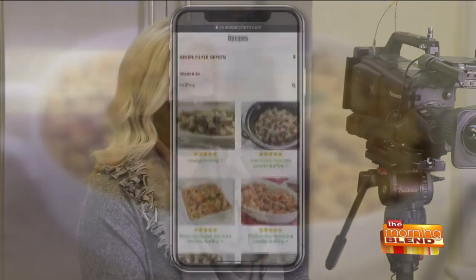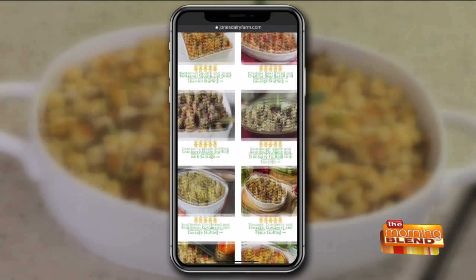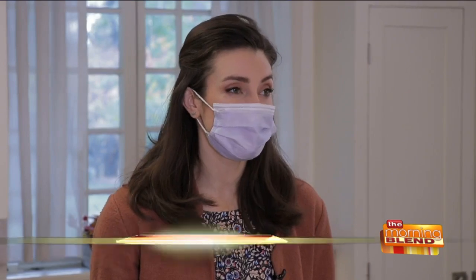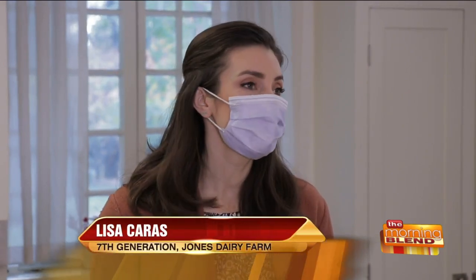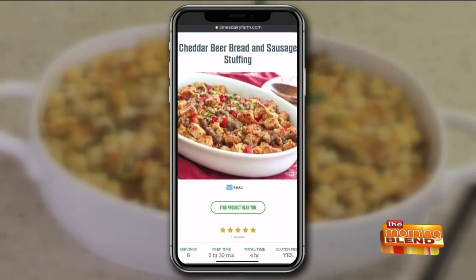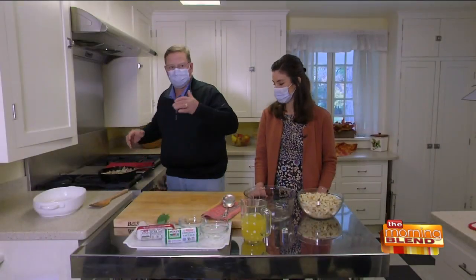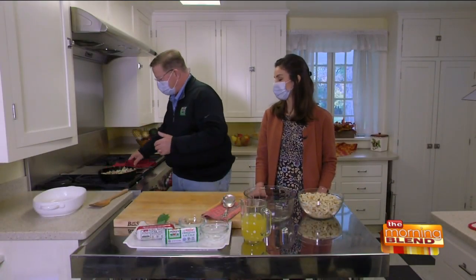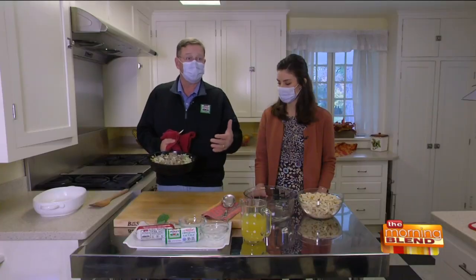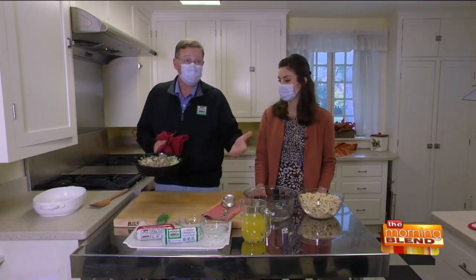Well, what's nice is you have a lot of stuffing recipes on your website, so people can find different kinds for the holidays. Whether you're looking for a more gluten-free option or different types of ingredients, including cranberries or fruit or cornbread, there's really a healthy mixture of stuffing recipes to use any time of the year. So this is all mixed, and it's so simple, and it smells great. And it's important to make sure that your sausage is fully cooked before you mix it with your breadcrumbs and stuff it in a bird or put it into a side dish and bake it in the oven.